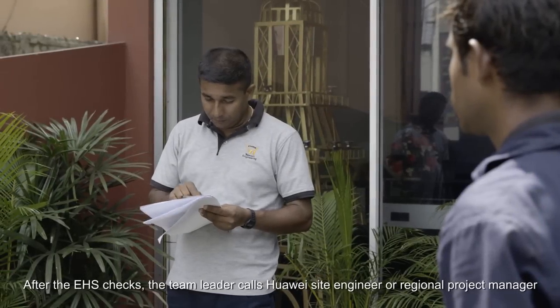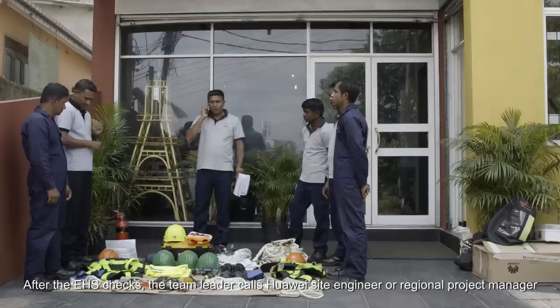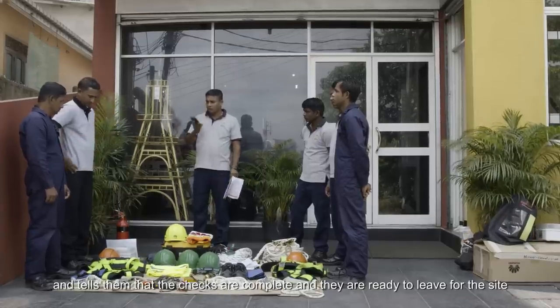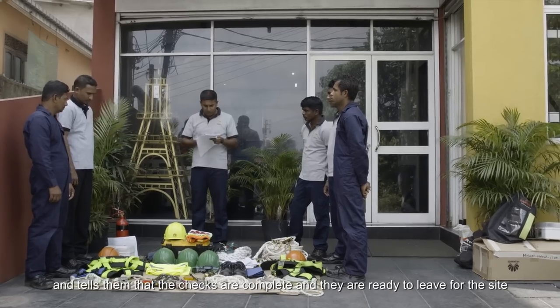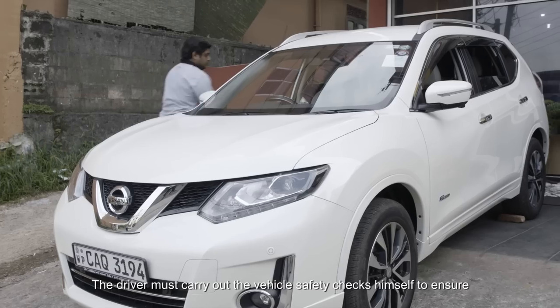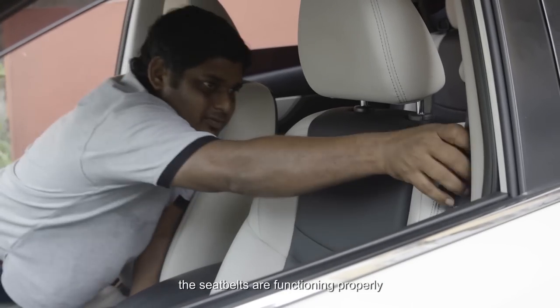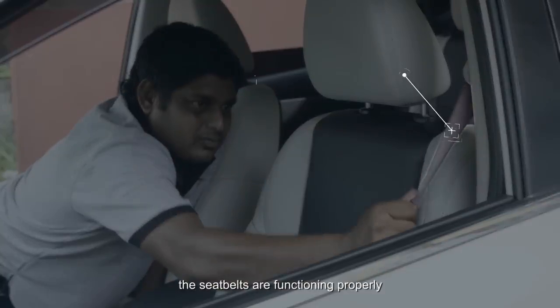After the EHS checks, the team leader calls the Huawei site engineer or regional project manager and tells them that the checks are complete and they are ready to leave for the site. The driver must carry out the vehicle safety checks himself to ensure the seat belts are functioning properly.